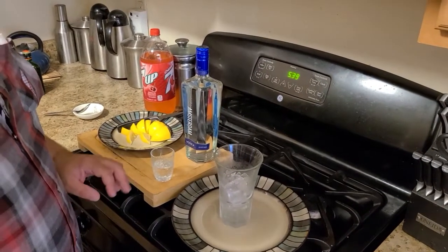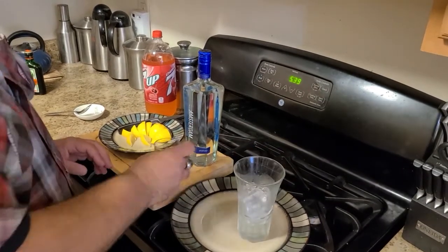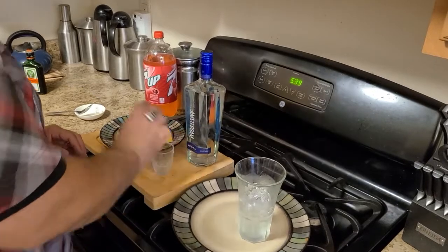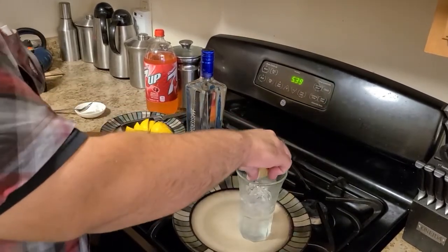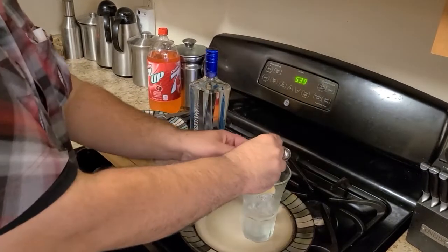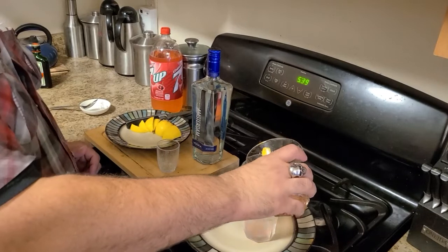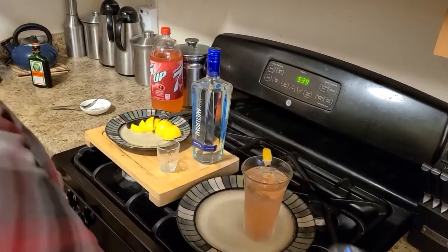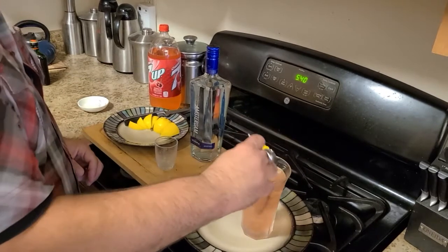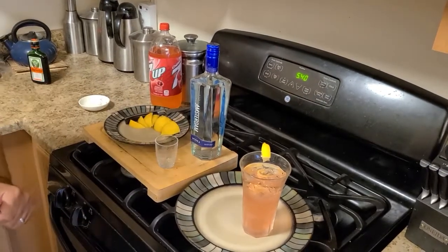All right, so it's a very simple drink to mix. You get your cup with ice, put in your 1 shot of vodka. This is where the 2 lemons really come in. So you do 1 squeezed in with the lemon in, and 1 on the side. Pour in your cherry soda. A little bit of a mix, just a little bit. That is a Red Robin.